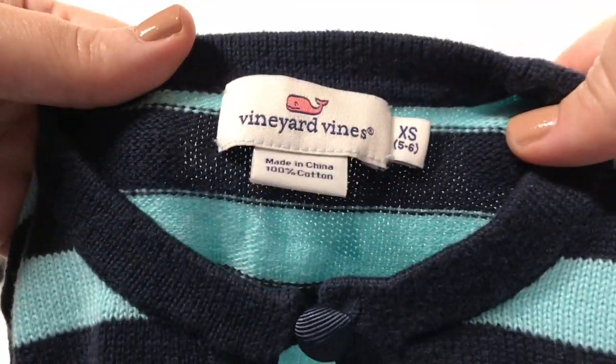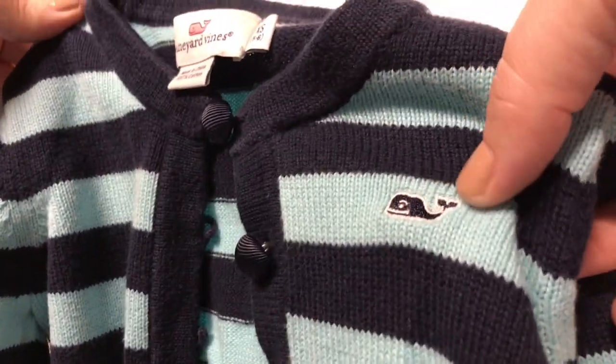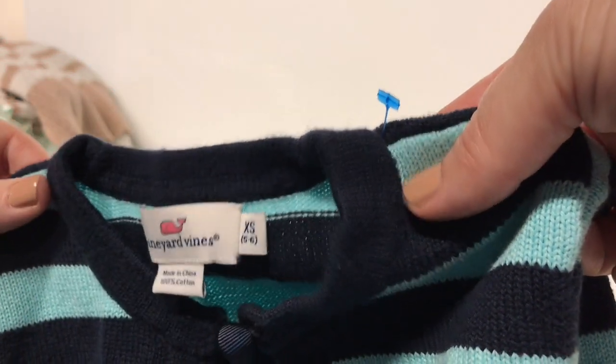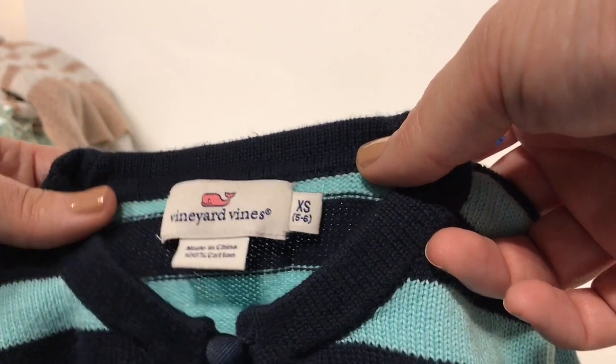One more Vineyard Vines. And this is a children's. It is just a tiny little girl's cardigan with stripes on it. It's got the little whale on it. And this was 25% off, which means I got this for about $1.50. And I'm going to be selling it on eBay for hopefully $15.